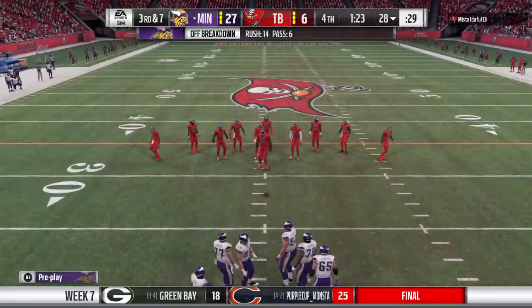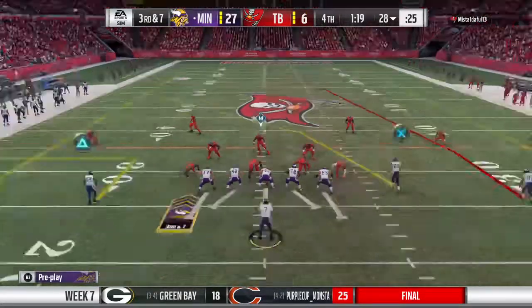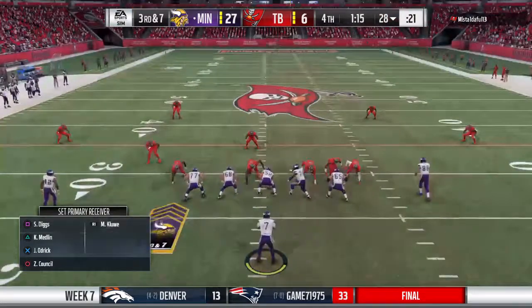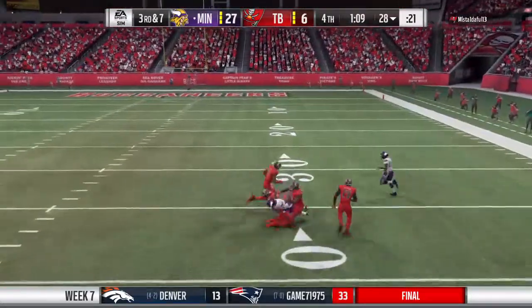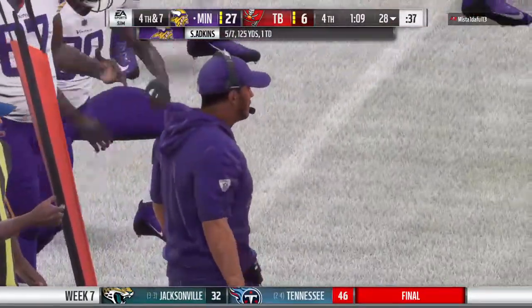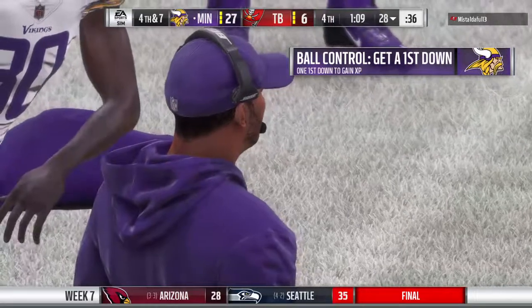The Vikings on 3rd down. A perfect 3 for 3 as they look to keep that streak going. This is 3rd and 7. Now Atkins. From the gun, he'll throw. He'll rifle this one deep right side. And he couldn't hang on to it through the contact. Incomplete.